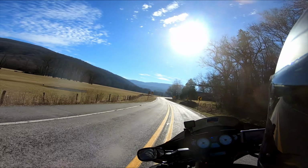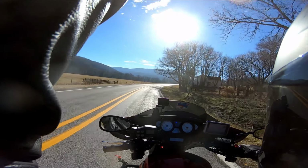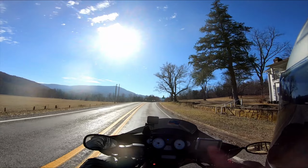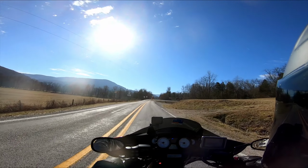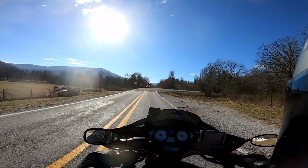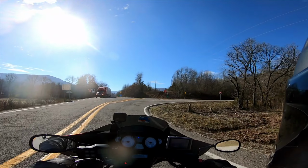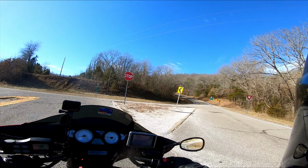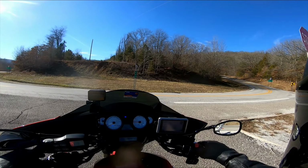Eagle on the right. Wasn't a very good view of the eagle from my perspective, but when we get up here, we'll find out that that thing flew right over the top of Melissa.